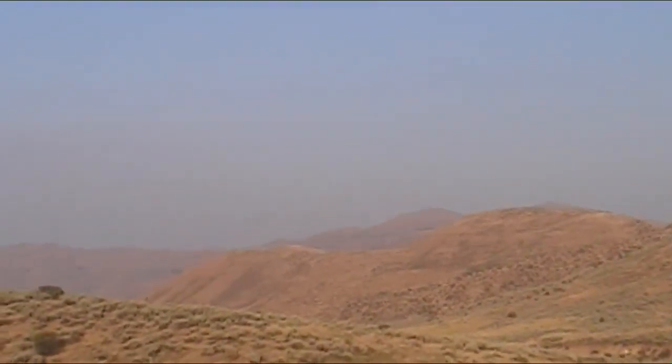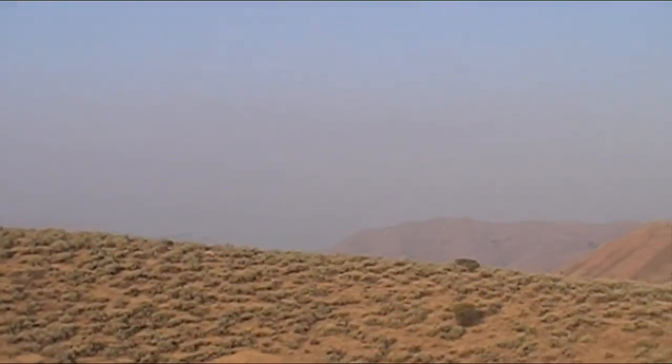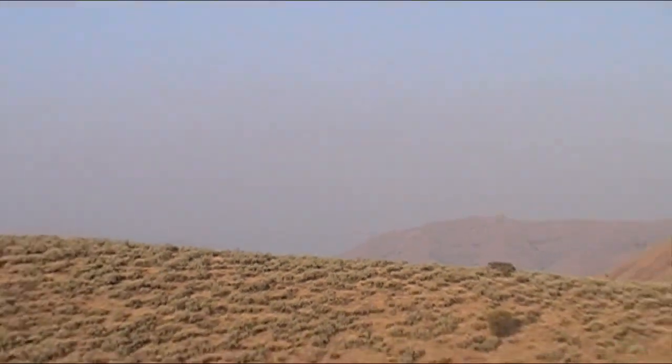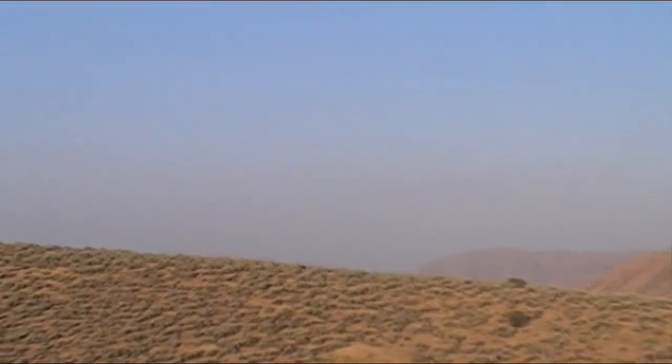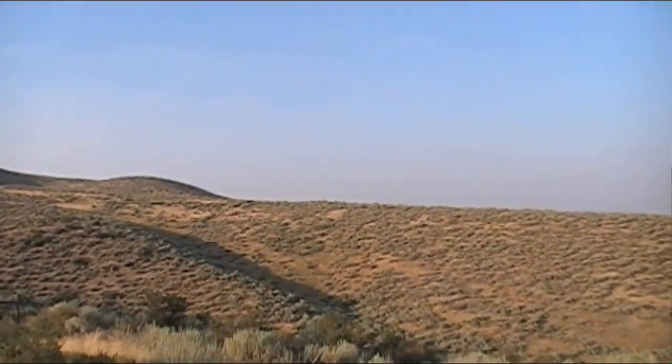I don't know if you can see how hazy it is out here or not, but we've got wildfires burning everywhere across the state right now. This hill you see in the background, if the camera will focus, is one of the foothills right in front of the mountains beyond it, and typically you can see all of the mountain range back there, but with this haze it's just kind of crazy right now.